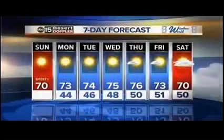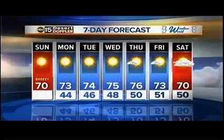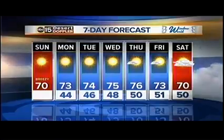Let's give you a last look at your most accurate forecast if we can. 70 degrees today, so you might want to go to the Science Center.